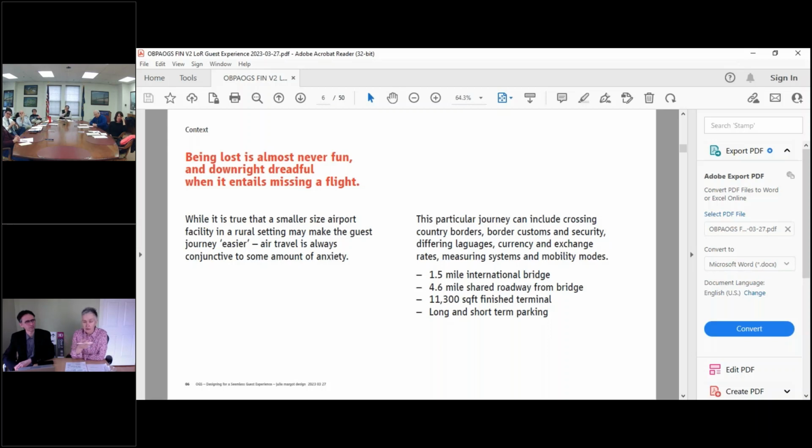a much better deal and easier, but it includes crossing borders. It includes going through customs and security. For many people, it could be a different language, currency and exchange rate. We can't forget about measuring systems like speed, and also possibly mobility modes that could differ.